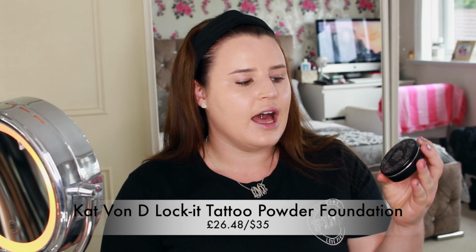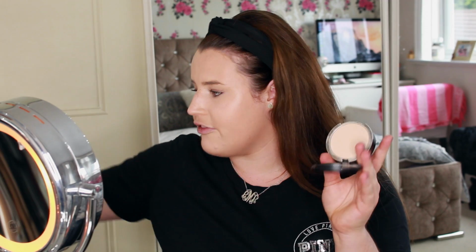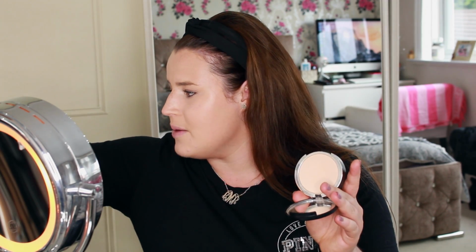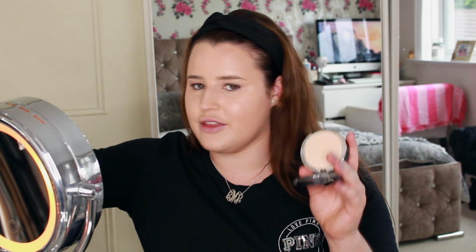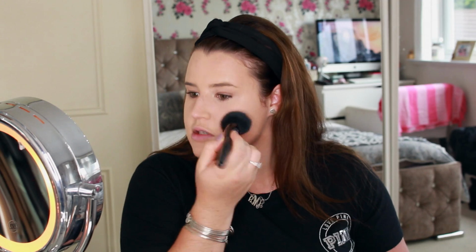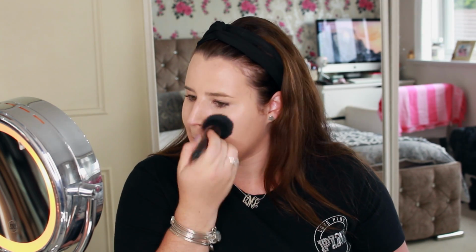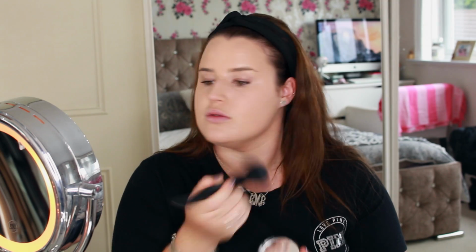So for the high end I'm going to be using my Kat Von D Lock-It Tattoo Powder Foundation. I use a very little bit of this as a setting powder, and this one is a very, very light shade. At the moment it's my favourite because it's matching me perfectly, but when I'm a little bit tan it's far too light, so I just take a little bit of that and go ahead and set, just to get rid of that little bit of dewiness, because I do want it to stay in place usually.